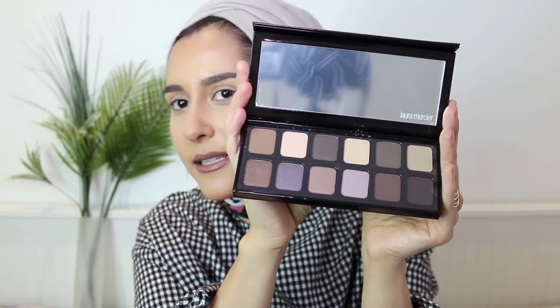Okay, so let's open up. Don't drop it, Dina. Here is the palette case. It's quite cushiony at the front there. It's almost like a snake skin kind of dotted print on it there. Let's open up, shall we? Lovely big mirror. So here's the palette, guys.